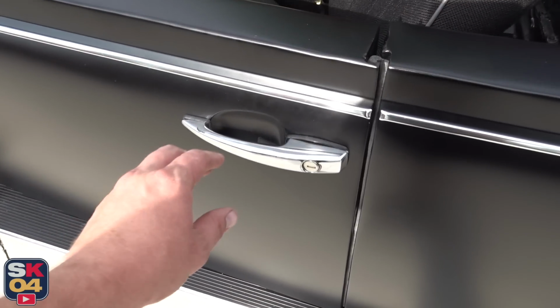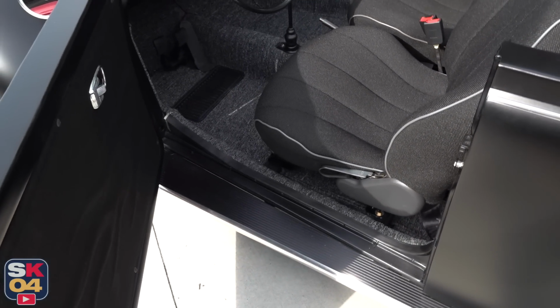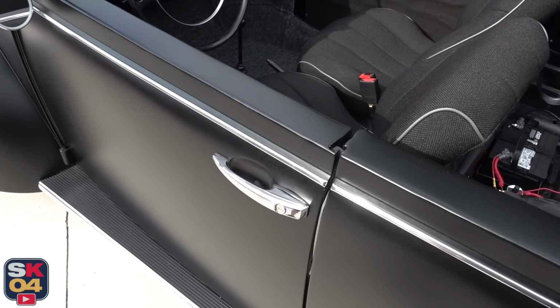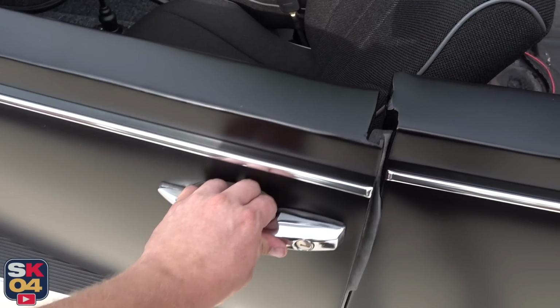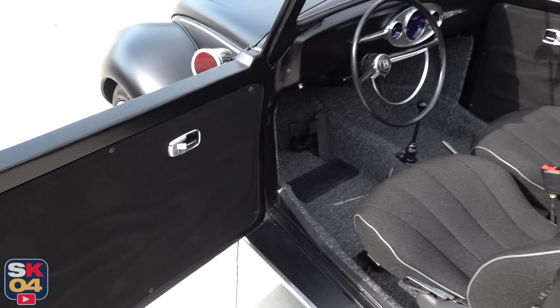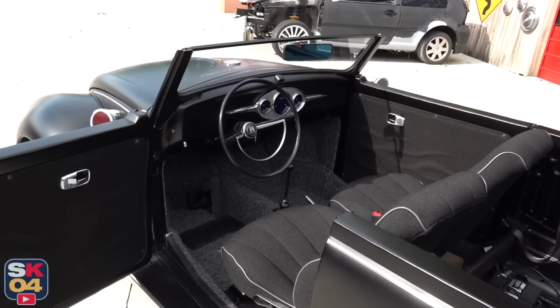Anyway, we still have factory door handles and everything. I'm also really impressed by how solid these doors close. It's awesome. Really good quality of how they put that together. But the interior is very simple, very bare bones.